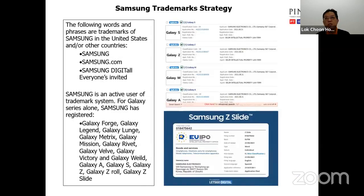And Samsung is a very active user of the trademark system. When we did our research for this presentation, we couldn't actually tell how many trademarks Samsung has filed in total, but we know that Samsung filed a lot of trademarks. Samsung filed trademarks not only for the house brand, the Samsung logo, Samsung's domain name, Samsung's brand, Digital, or Everyone's Invited. These are all Samsung's house brand. This is a corporate brand.